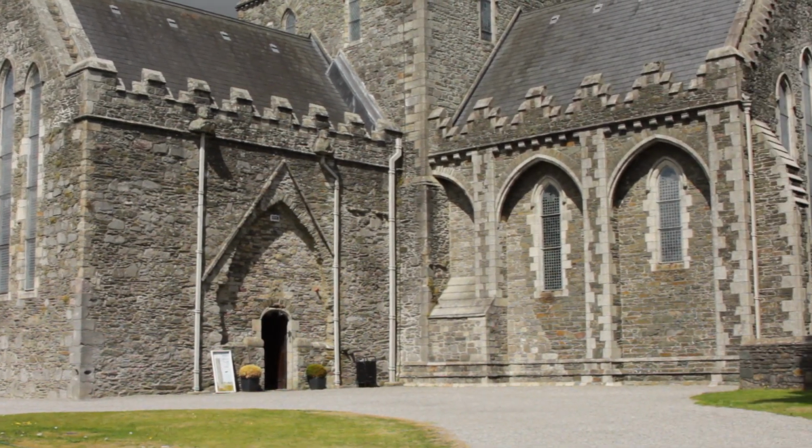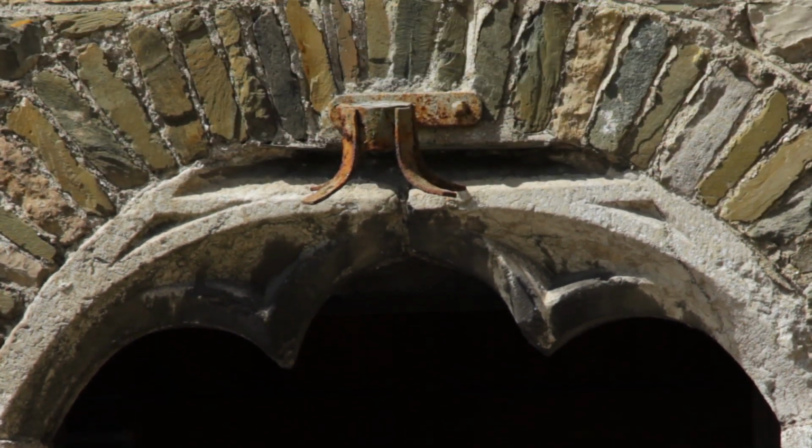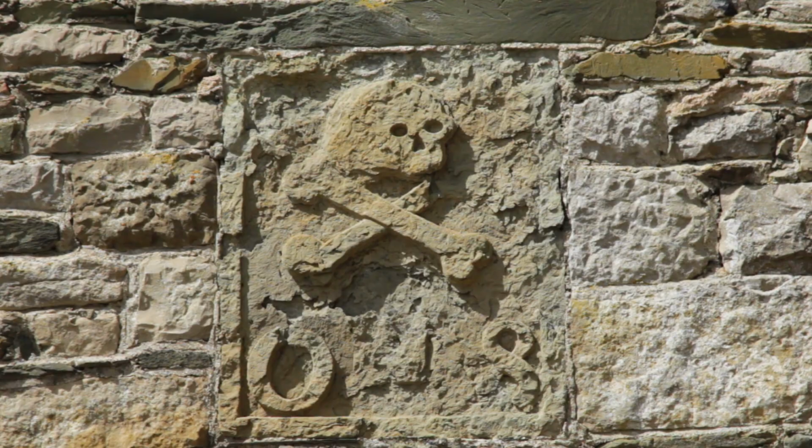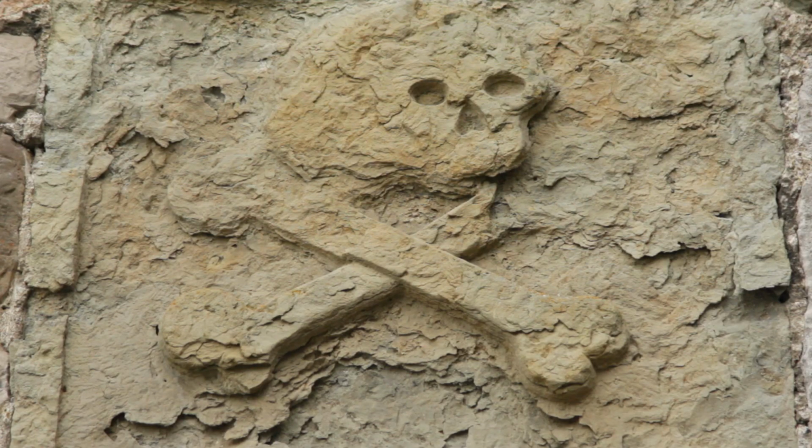As you enter the cathedral, you see a very curious sight of skull and crossbones. And of course, children the world over immediately think of pirates. It's a memento mori. So as we enter this great cathedral, it reminds us that we are human and that eventually we will perish, we will die.